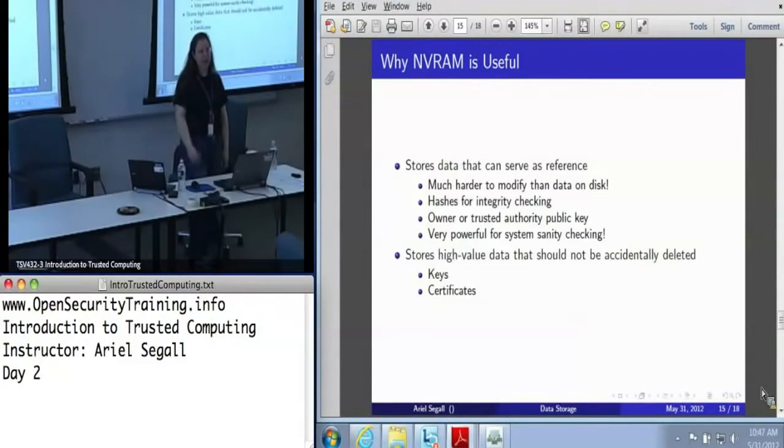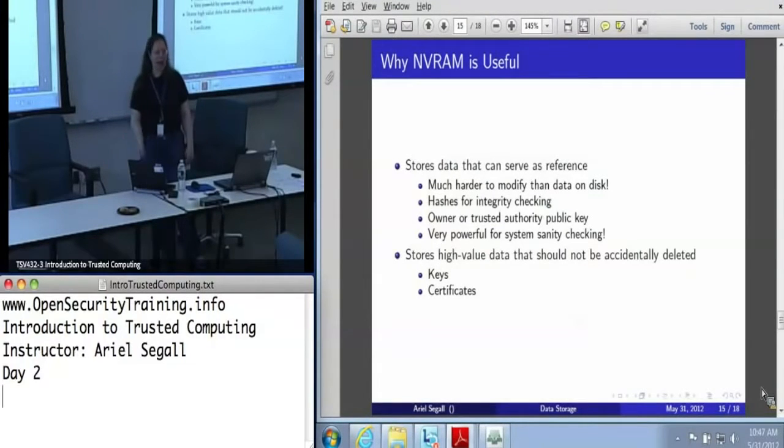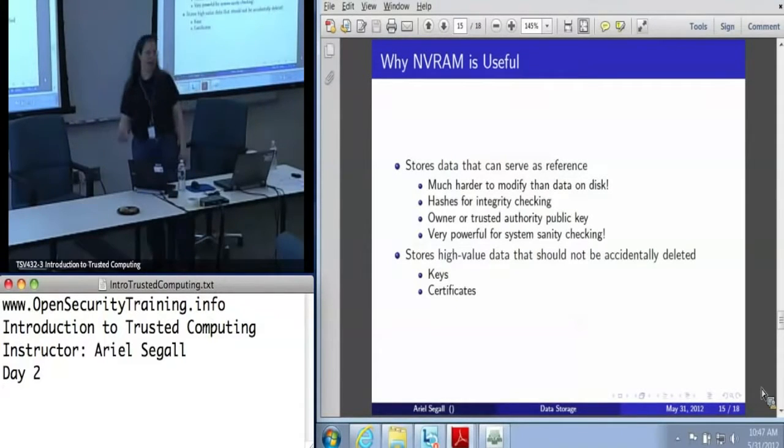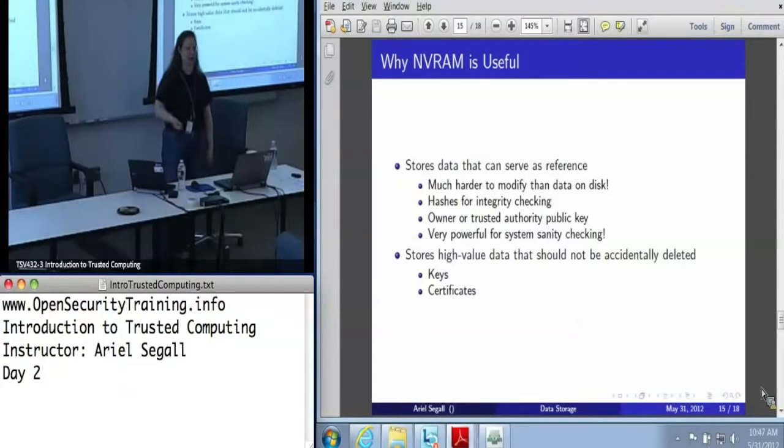So NVRAM is tremendously helpful if you're using it for reference data. If you put a hash in there, that allows you to verify that data on disk has not been modified. So if I am the system owner and I want to say, you should always verify software using a particular public key, that is my public key, how do I know that that public key hasn't been modified? Well, I can stick a hash of that public key in the NVRAM. Only the owner can write that. Malware can replace the public key on disk as much as they want, but they're going to have a lot of trouble changing the NVRAM.